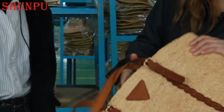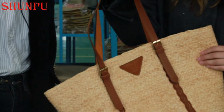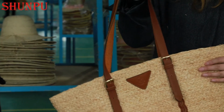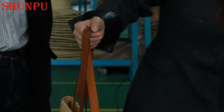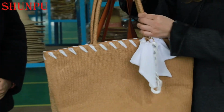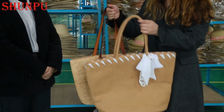And look, this handle is made of PU. And if you want another handle, we can change it for you, such as the paper twist around here, and also like this one. This is a paper twist handle, and if you want something like this, we can also change it for you.